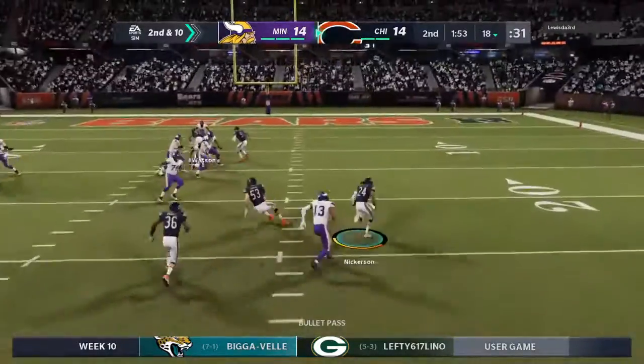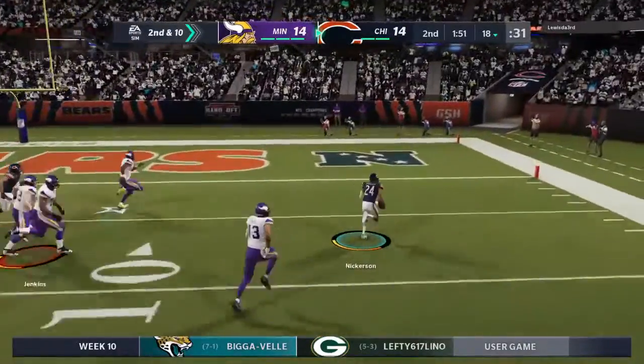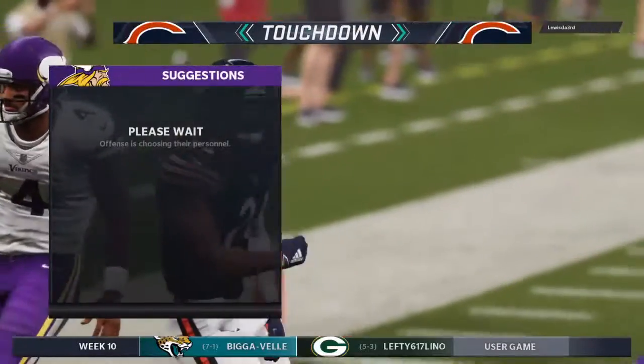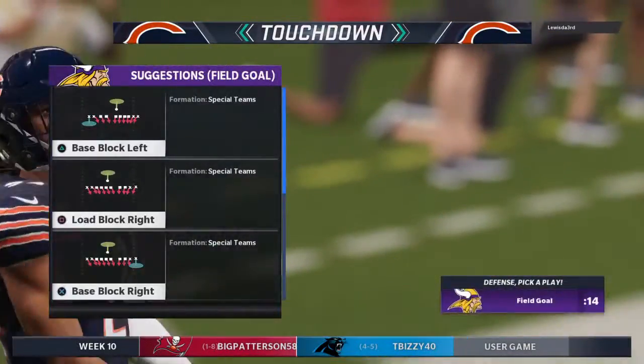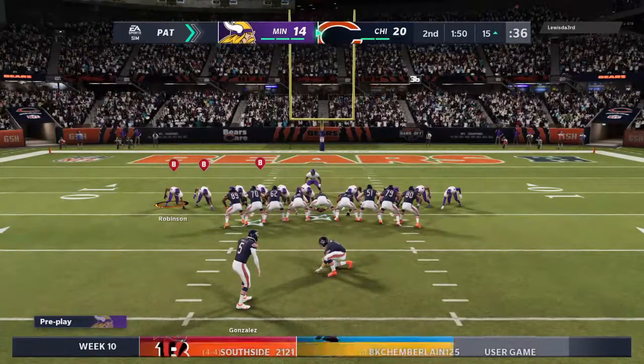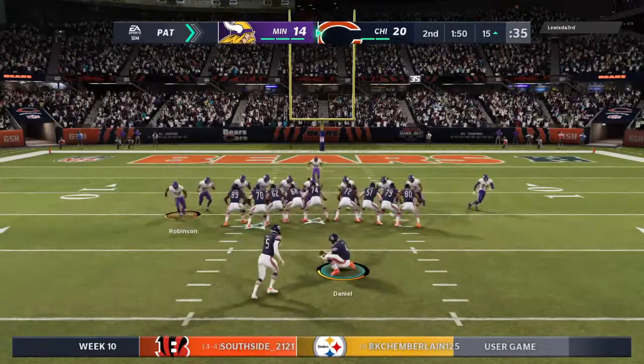And now Watson throws another interception. Picked off at the 25. And they will score a pick 6 for a Bears touchdown. Zane Gonzalez lining up for the extra. So now 2 pick 6s that he's thrown in this first half of play.